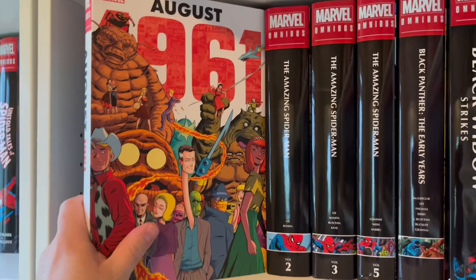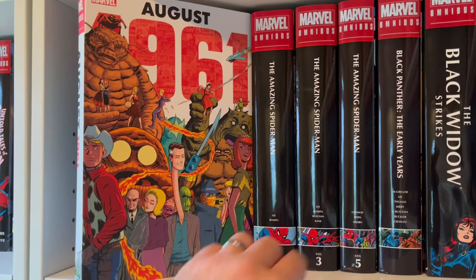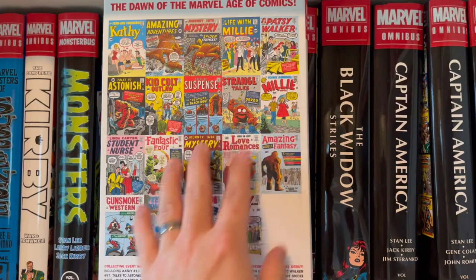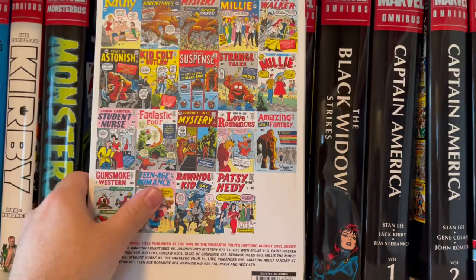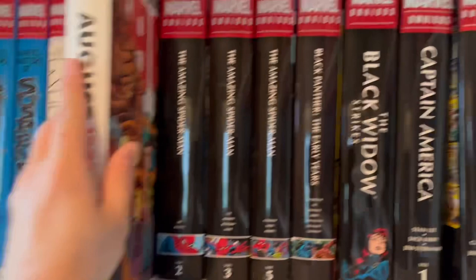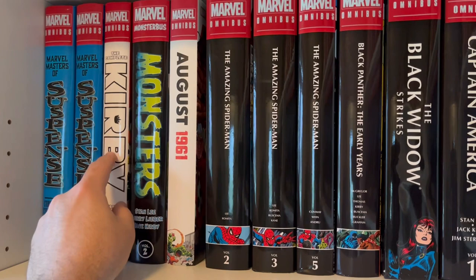This is August 61. This book gets a lot of flack, but I love it. This collects every comic book that Marvel put out in August 1961. That month is important because that's the month that Fantastic Four debuted. So this is a great collection to read in context because you get to read all the comics that they're putting out, and then you see the transformative Fantastic Four, which shook the company to its core and made them really go full force into superheroes. So you get a lot of Millie the Model, Patsy Walker, romance stories, Kid Colt Outlaw, Western stories, Rawhide Kid. And I would love one day a complete Kirby Western comic book that has a lot of his Western stories.